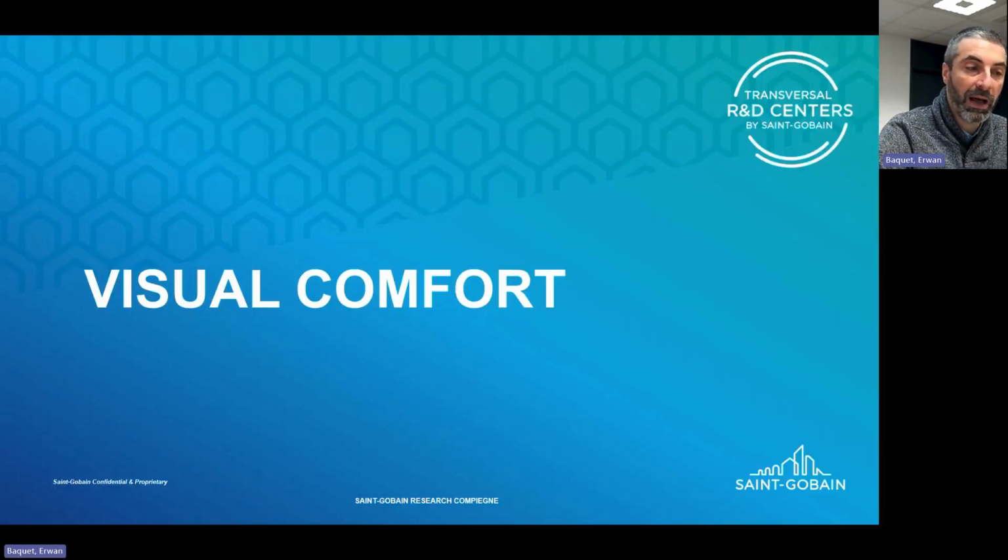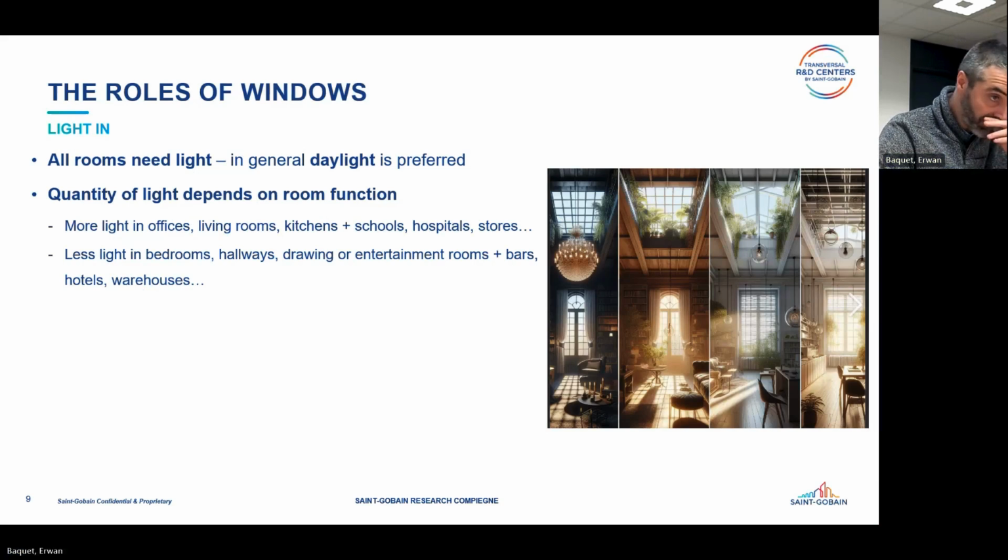So we're now talking about the other functions of windows that are more related to glass itself. First, the visual comfort. Of course, all rooms need light. And in general, we prefer daylight. But the quantity of daylight and light in general that we need depends on the room function. We will want more light in offices, in living rooms, kitchens, schools, hospitals, stores, etc. And sometimes we want less light in other rooms like bedrooms, hallways, entertainment rooms, bars, hotels, warehouses.